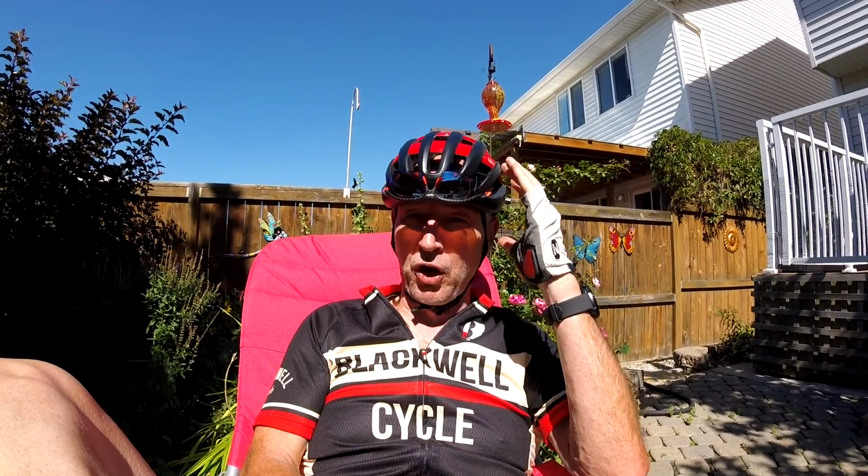Now, something I noticed about it when I first put it on, it's a little different than helmets I've had in the past. I think this helmet sits a little lower on my head, particularly up here above the brow, which I think is a good thing from a standpoint of safety. Gives you a little more coverage, maybe a little closer to the ears as well.